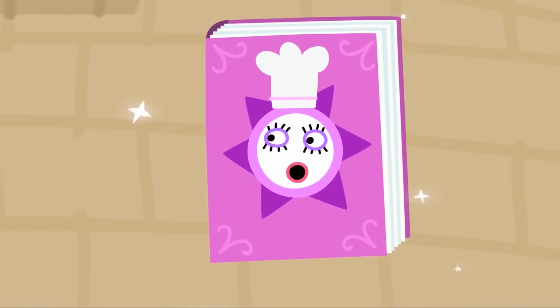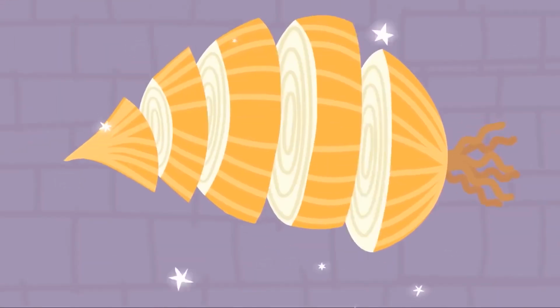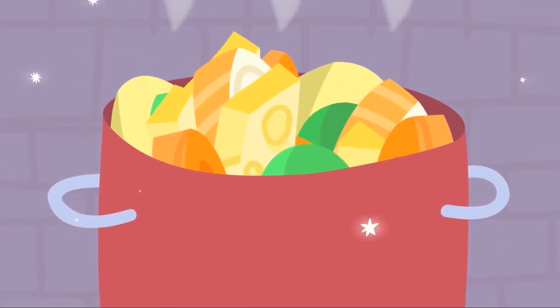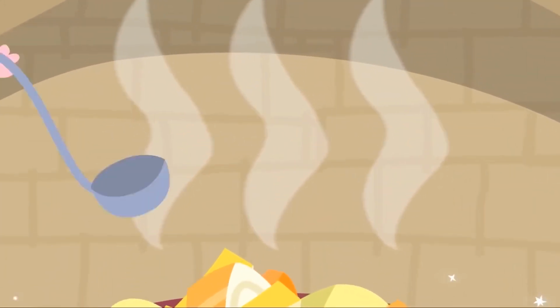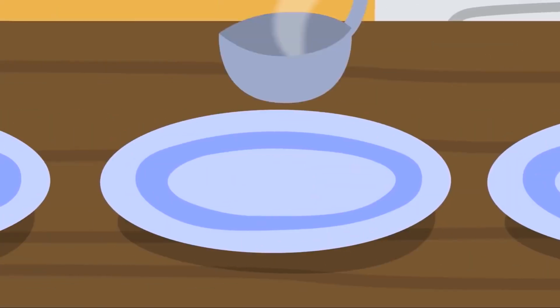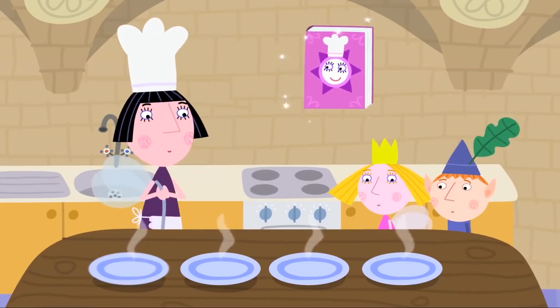Now, boil a pot of water. Chop potato, carrot, onion, peas and cheese. And put them into the pot. Boil for 1 minute and then collect the steam. And serve. Is that it? It is a very delicate dish.